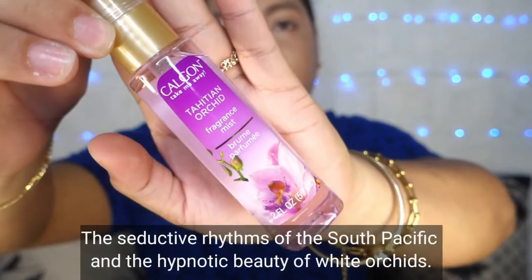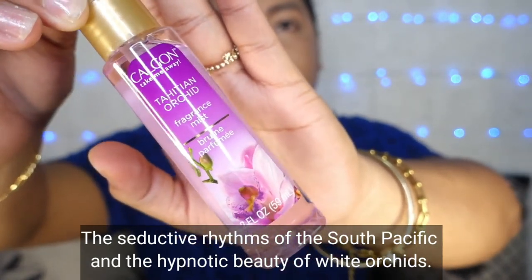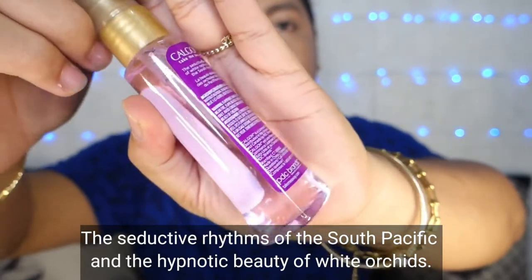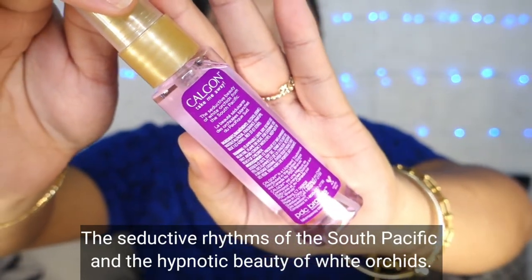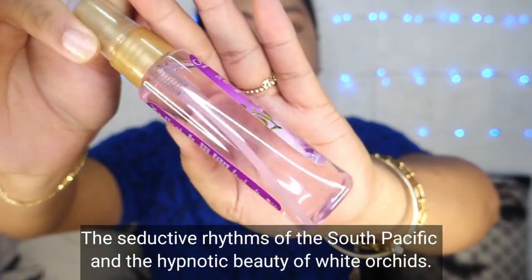Okay, so our next scent called the Tahitian Orchid. You can see the packaging, the Tahitian Orchid has the violet sticker label, and then the liquid as well is clear violet. Now, when it comes to the fragrance notes, it says the seductive rhythm of the South Pacific and the hypnotic beauty of white orchids. So, let's go ahead and smell the white orchids.